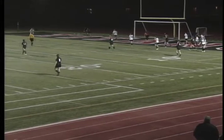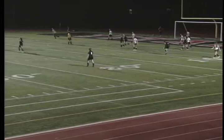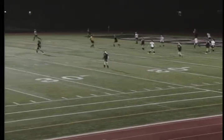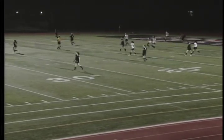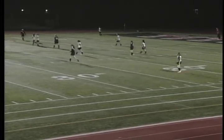Okay, and jumbled up here. Oh, and a chance for Los Gatos. Just wide. I don't think Naranja got a piece of that, but that shot just wide. A great chance, probably the best scoring chance we've seen in the whole second half. Well, and that coming right at the end of the game here.